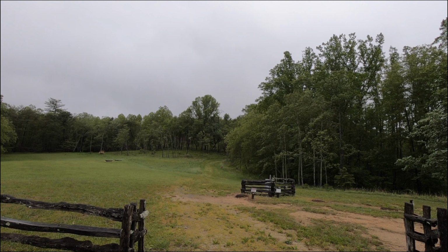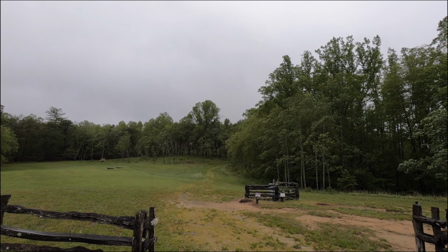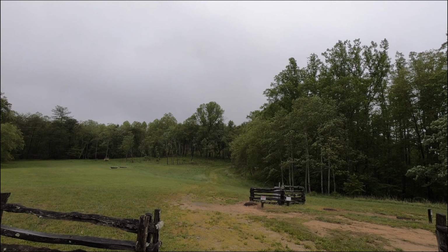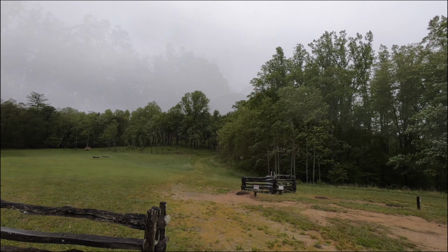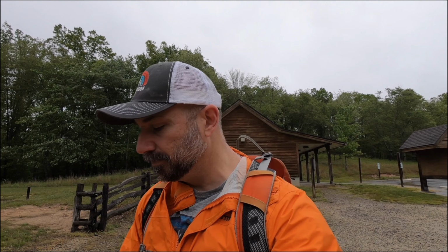I'm counting 1, 2, 3, 4, 5, 6 deer. I haven't even started hiking yet. Oh, there's another one back there, 7. 7 deer right here on the side of the trail. 7 deer, 0 people. Rainy day, Thursday, Stone Mountain Loop Trail.